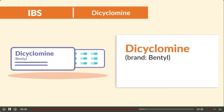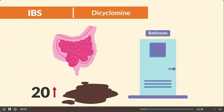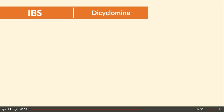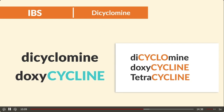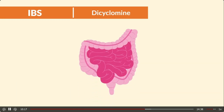Now our second antidiarrheal is dicyclomine, given to patients with irritable bowel syndrome, that IBS, who can have up to 20 loose stools per day. So think dicyclomine helps to get the bowels on a regular cycle. Now, guys, be cautious with the sound-alike drug doxycycline or tetracycline, which is an antibiotic for acne. But guys, this ends in cycline, like cycling a bike, and not dicyclomine. So just be careful.